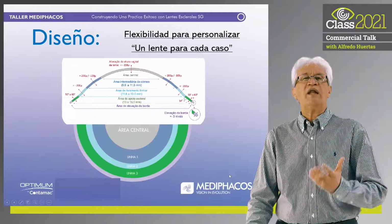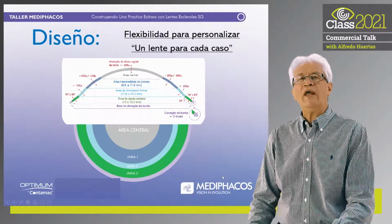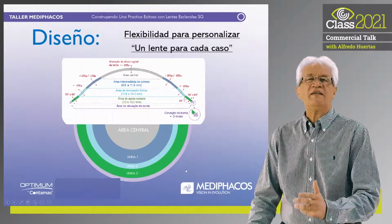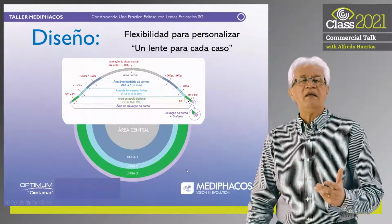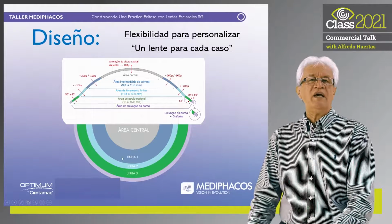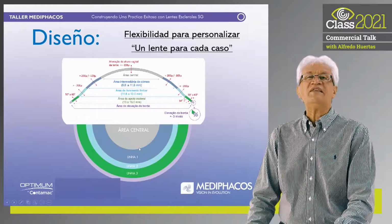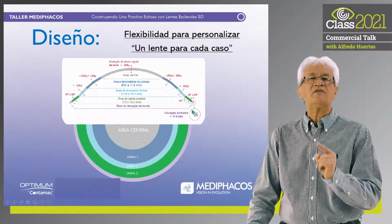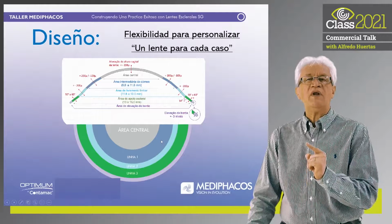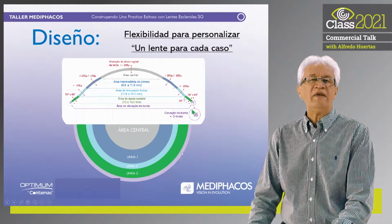But how is the design and the autonomy of the lens? It is pleasant to tell you, colleagues, that we are facing a highly customizable lens. And so we have a lens for each case. You will find 5 zones: a central, intermediate, limbar, scleral support, and at the end the edge of the lens.